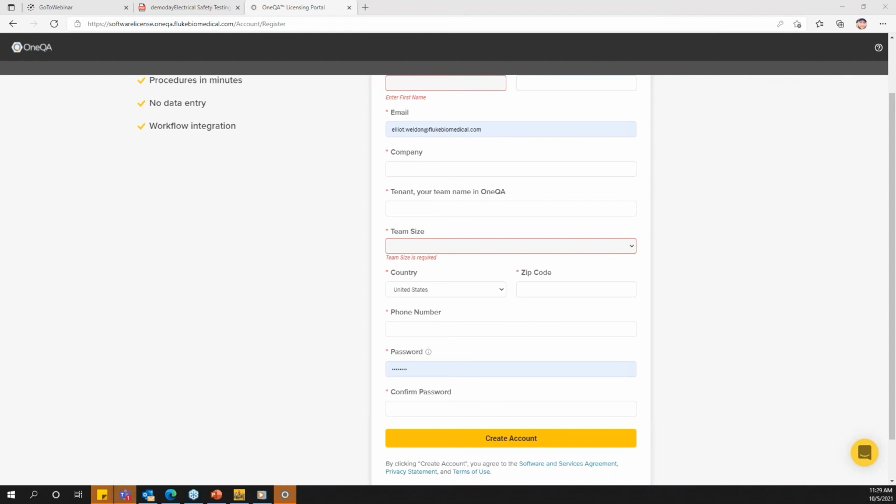So the other question was, can we use this in a calibration laboratory? You can. OneQA is used at hospitals and for OEMs. And as long as you're testing medical equipment, you should be able to use OneQA.